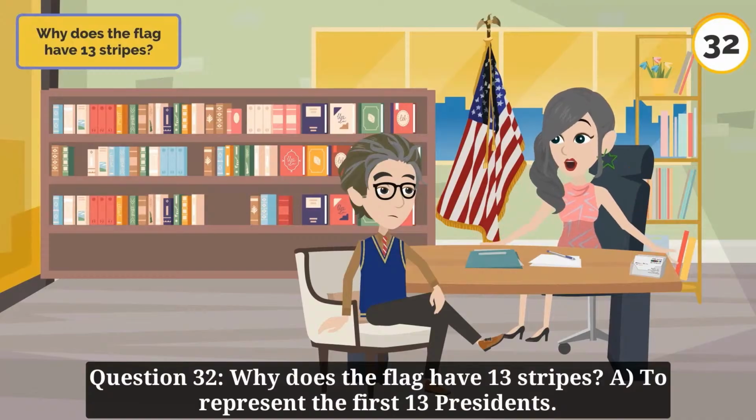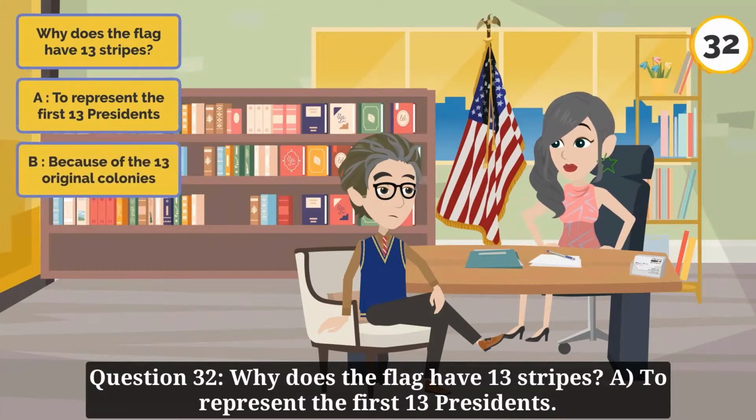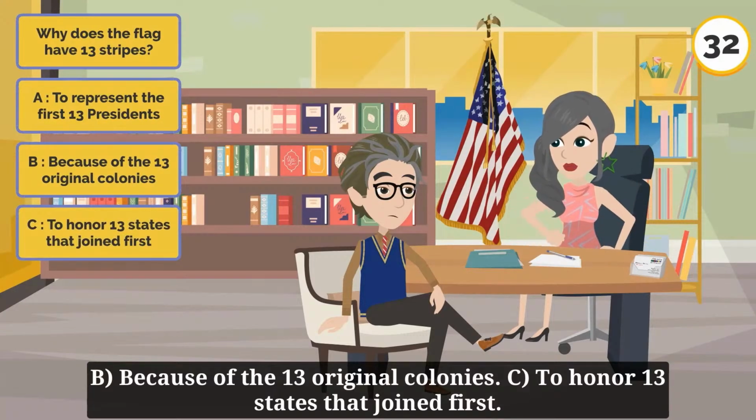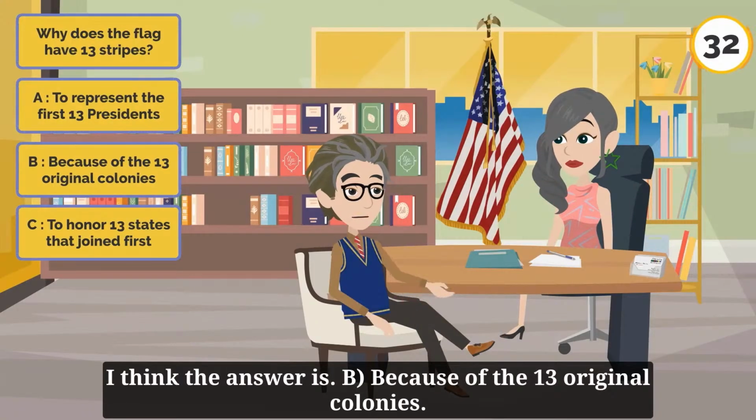Question 32. Why does the flag have 13 stripes? A. To represent the first 13 presidents. B. Because of the 13 original colonies. C. To honor 13 states that joined first. I think the answer is B. Because of the 13 original colonies.